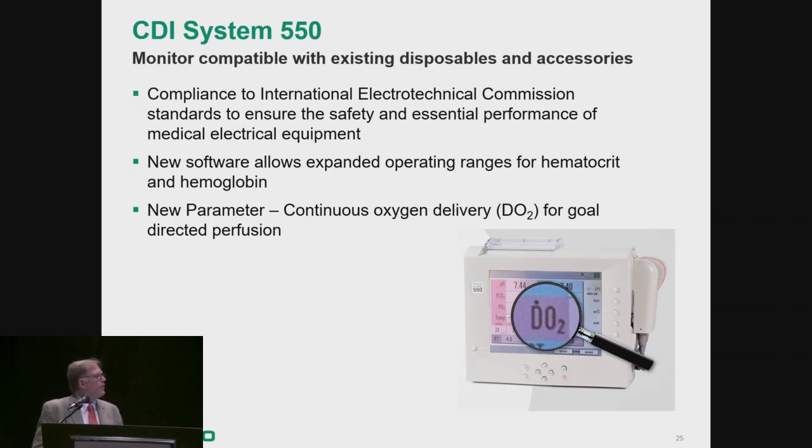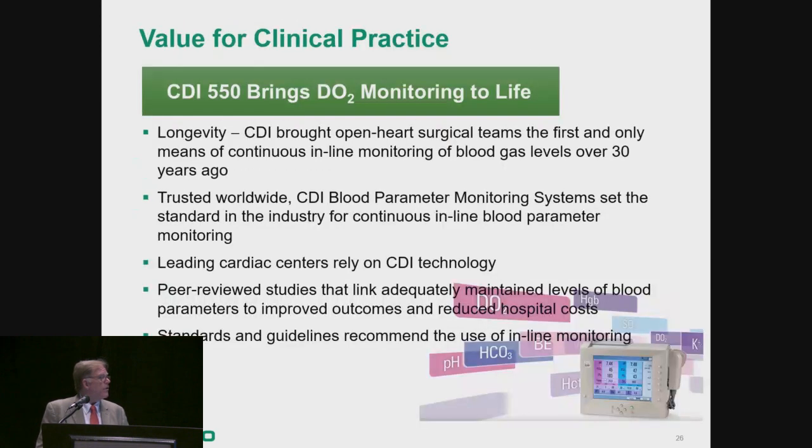Well, the CDI-550, basically the biggest changes to it are, we had to make sure it was compliant with all the international standards. Those are always changing, so it's a challenge for any company to keep up with. The other thing is that the software has been changed to allow for expanded ranges on hematocrit and hemoglobin. And that'll be good news for our pediatric users because we made a change a few years ago that made it more difficult for them to use the product effectively. The new parameter of continuous DO2 is really there for goal-directed perfusion utilization. And so we're hoping that this technology will help push that concept forward even faster. Because looking at the data that's out there, it's really worth strong consideration.